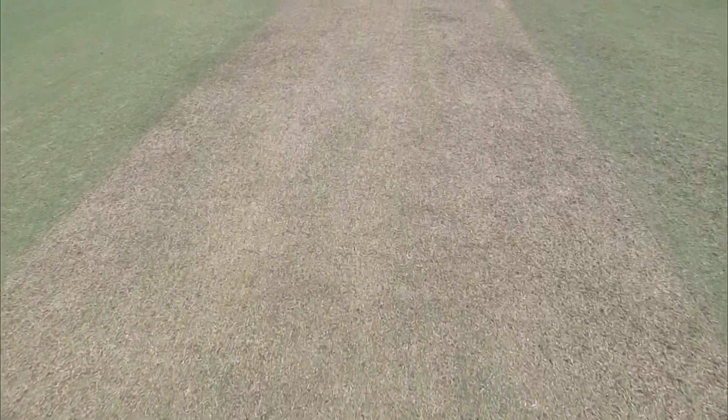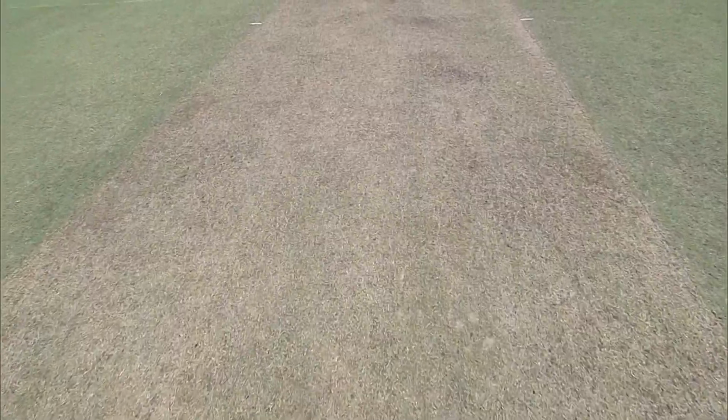Bit of wear and tear, even though we have not had much play. Even the sun hasn't been shining down, but you can see the footmarks have created a bit of rough the bowlers will look to bowl into, and which will increase as the day goes on. But still looks good. It still should be good for batting, and runs should be on offer. So New Zealand looking to wrap up this Sri Lankan innings fast. Let's see what Dhananjaya De Silva has to say about that. For now, let's join our commentators.